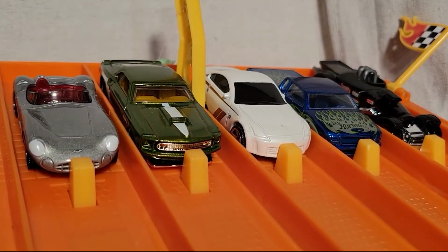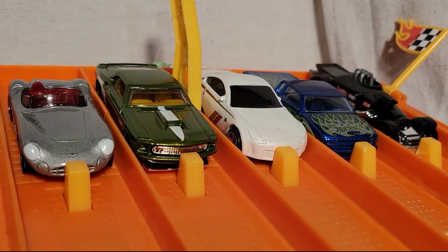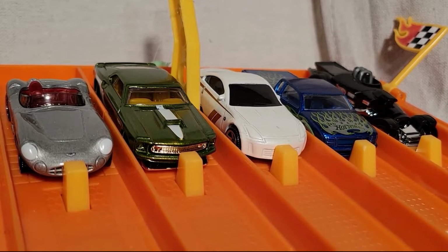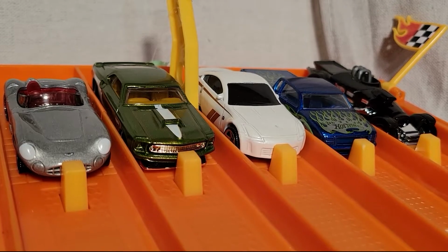We're lined up and ready to race. That black dragster over there is too wide. He's got some resistance, so he's not gonna win. This Nissan here in the middle has some great wheels on it. And the Aston Martin just looks really nice over here on the left. Let's see who takes it.